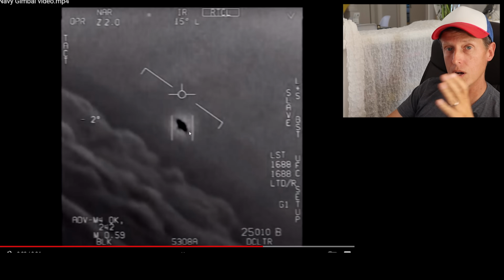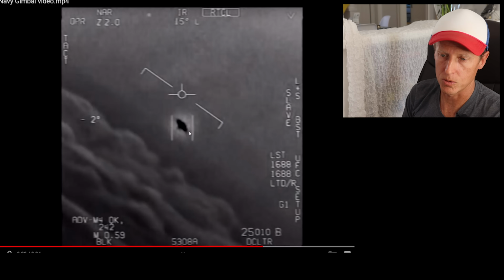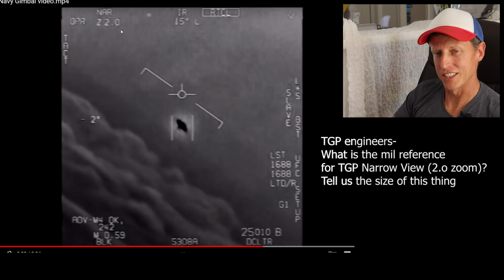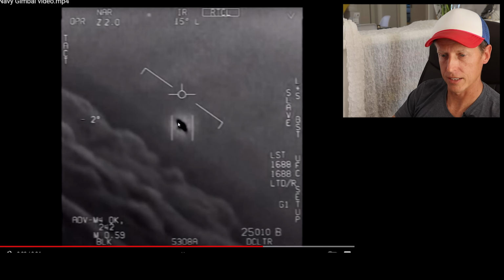Equivalently, if you know how far away it is, you can determine how big it is using these same things. I do not have access to this targeting pod manual, so I would ask anyone out there who has access to a Lightning AT, if you could tell me, narrow field of view, zoomed in, 2 times digital zoom, what is the mil size? And then we can say exactly how long this thing is.